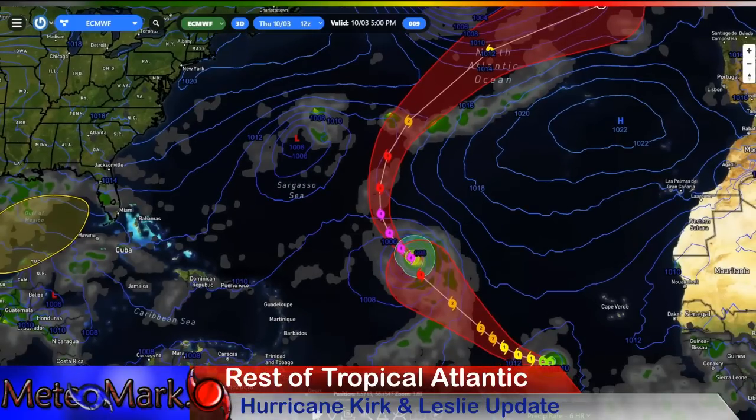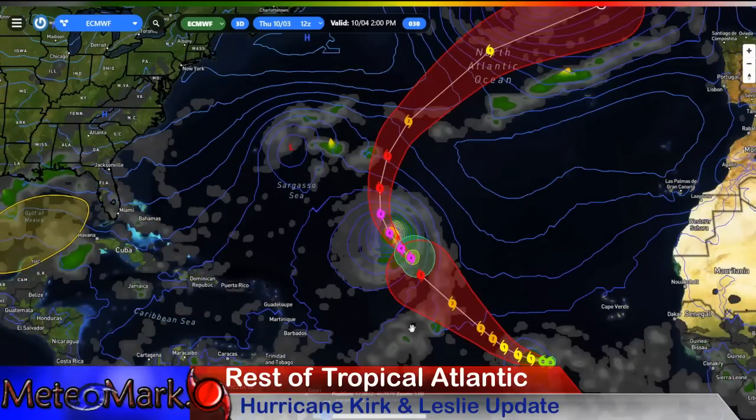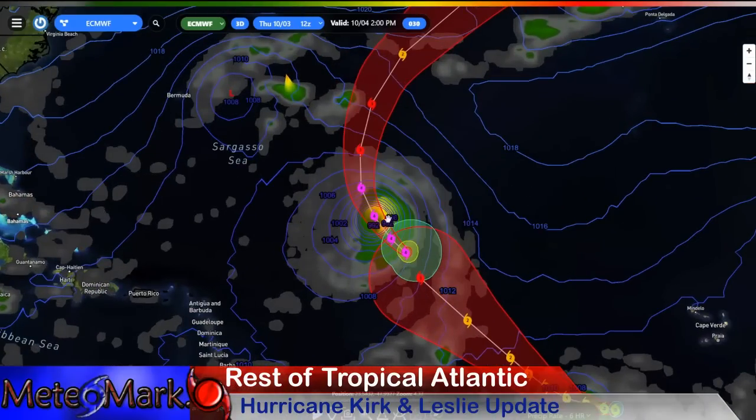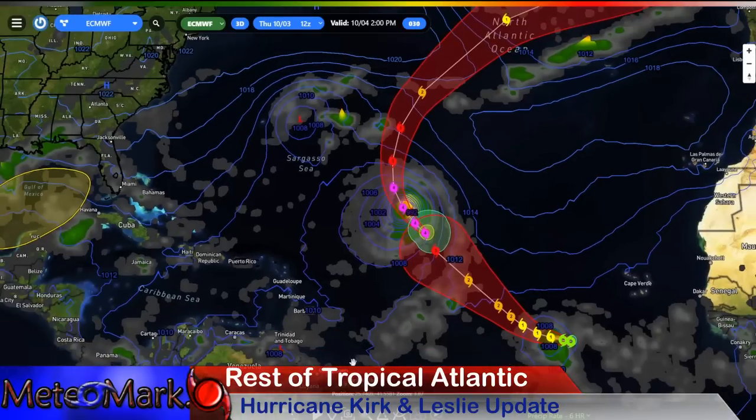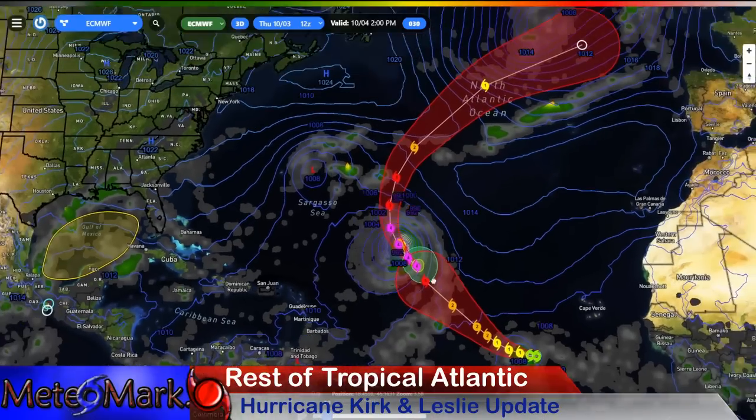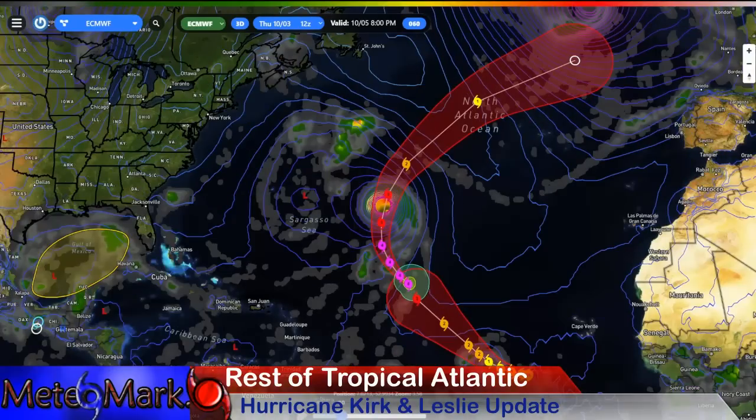Now, let's take a look at our Cape Verde season here. Kirk is going to blast up into category 4 now. It's going to continue towards 145 to 150. It is a strong hurricane. Is it going to make any landfall impacts here?